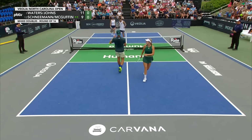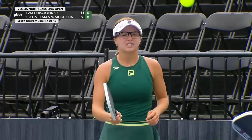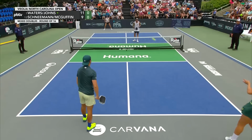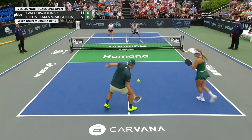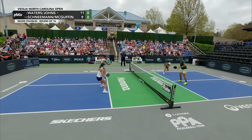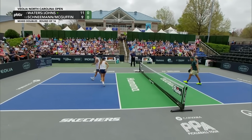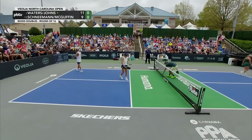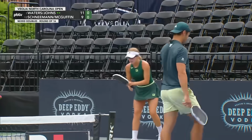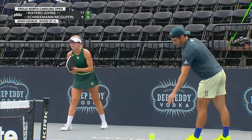Tied out. That's heavy from Annalie Waters. Right on the precipice of losing her balance, but reaching all the way into the kitchen, taking Schneemann's time away. Love it when players do that. That was a second serve. Annalie can get away with more than most, but even that one was a little ambitious from a low position.